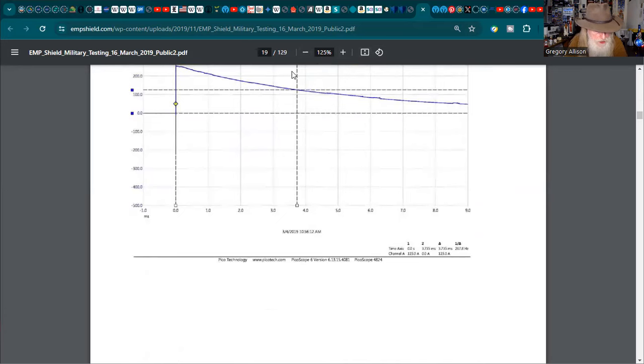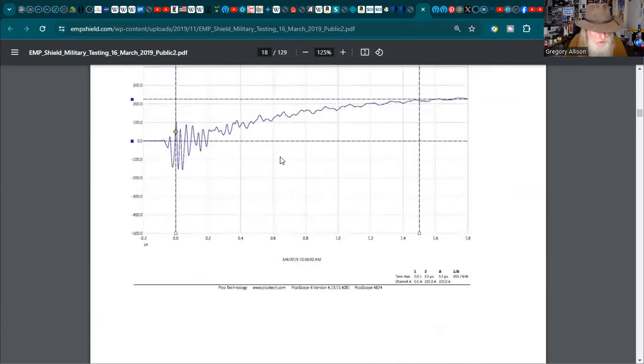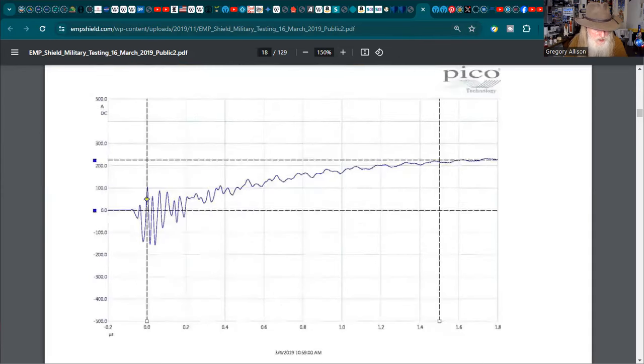Oh, maybe worse than milliseconds? Milliseconds ain't nothing. What's this one? Yeah, that one is microseconds. You need to be testing in the nanosecond range. Yeah, it's microseconds. Microseconds is nothing. You've got to test in milliseconds to make this stuff work, guys.